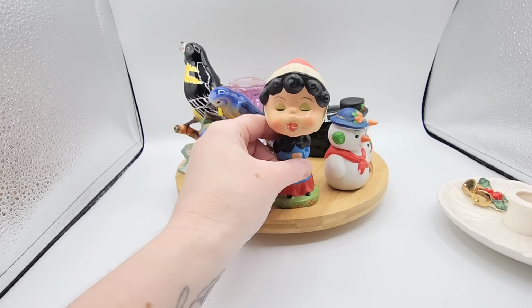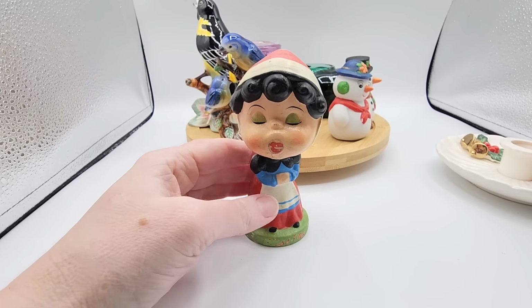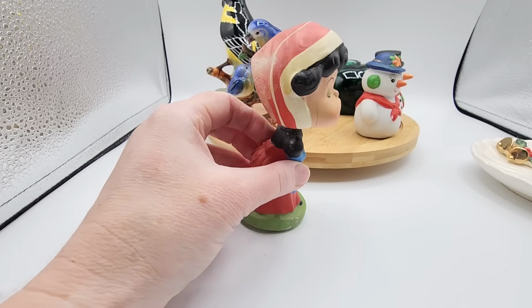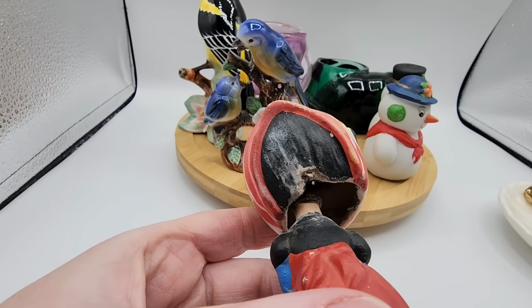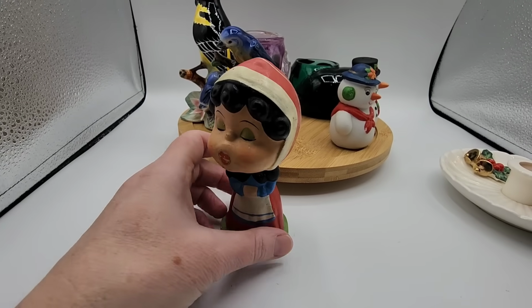Here is the girl that was in with those ornaments. She does have some wear to her, but she is definitely old, and that's forgivable. It does say "Kiss Me" on the bottom. Some kind of paper mache. You can see on her neck there that there is some damage. Still adorable. Like how she's like, "Yeah, kiss me."